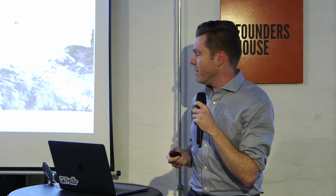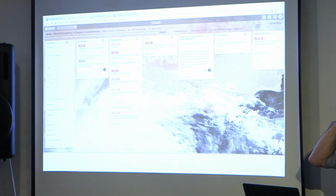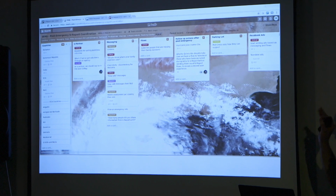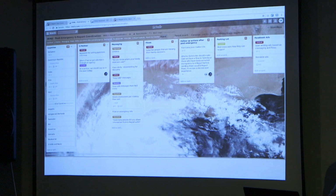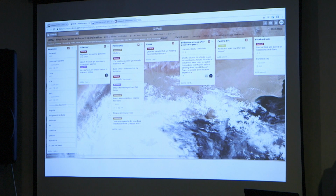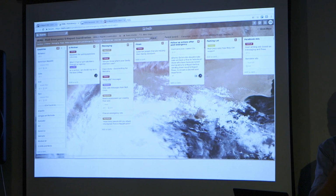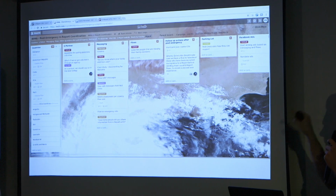This is the board that I created for the post-emergency U-Report coordination. One of the big things I learned as I was creating this is that this made a lot of sense to me. And as we had agreed that we needed a more permanent solution for keeping our ideas and brainstorms on track, I put this together.